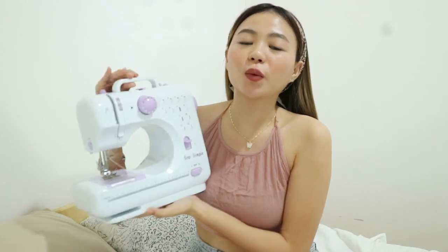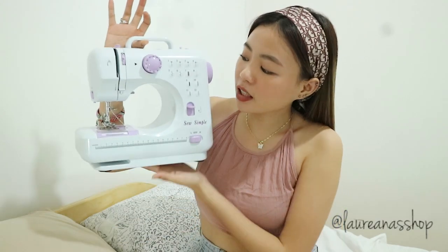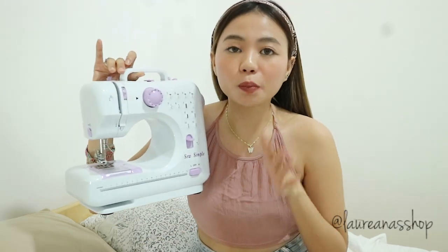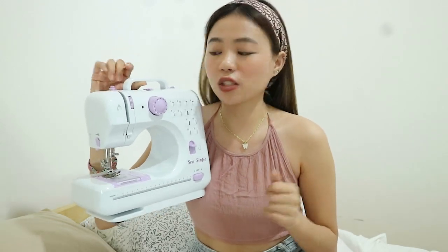I got this for only 1,799. And then, plus shipping fee is 1,860 siya. So, I got this new sewing machine. This one's very smooth compared to the first one that I got, yung mas small and then yung 500 pesos lang. This one's 1.8. So dito na kayo mag-invest, guys.